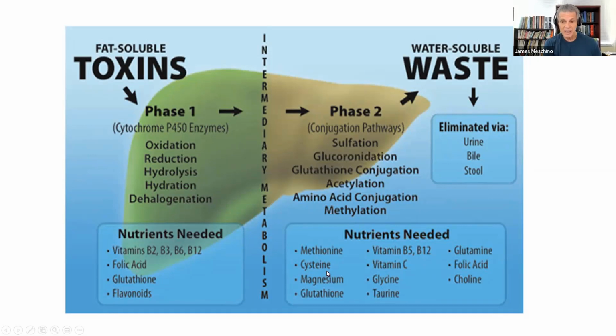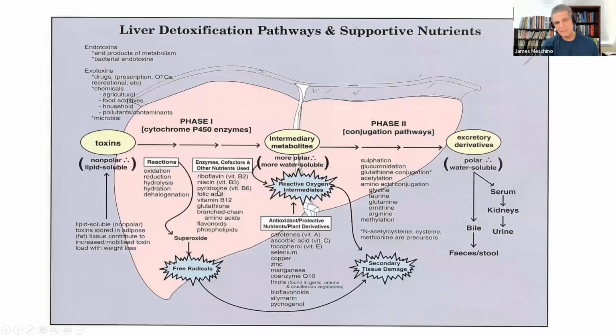and methylation. And some of the main players, nutrients that you need to support those systems, you can see here: a lot of B vitamins and vitamin C and the amino acids cysteine and methionine, taurine, glutamine, folic acid, and choline, because from choline you can make trimethylglycine. This will all come together in a nice little story as we go forward. This is the more complicated version of it, but I think it's worth spending a few minutes here.